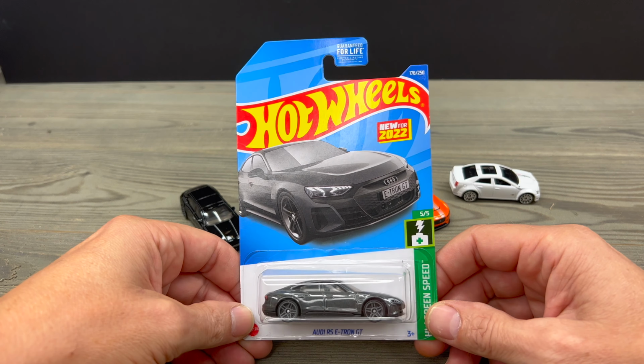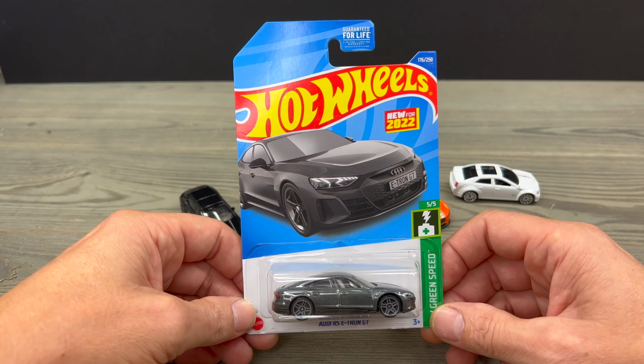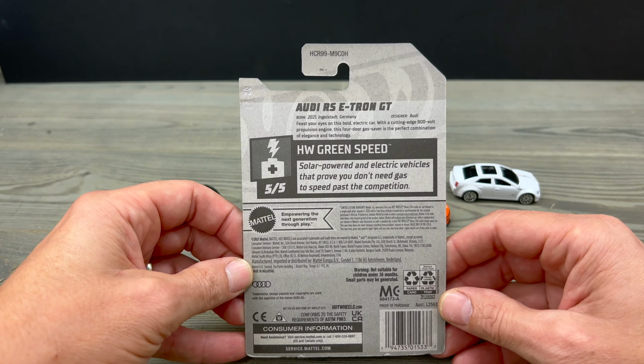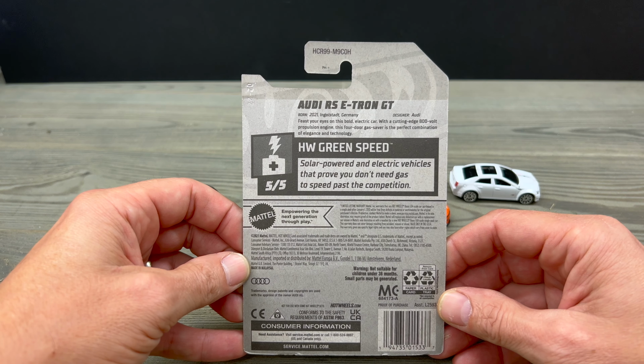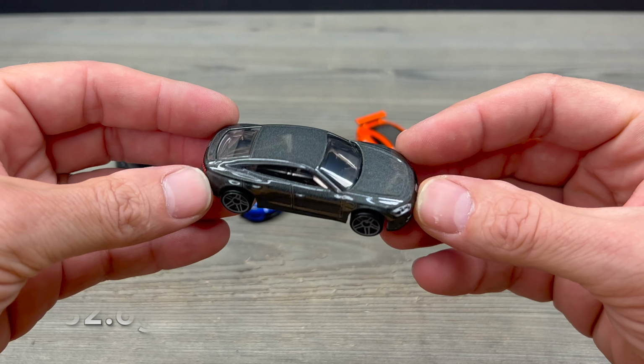And for these videos, I like to have an even number of cars for when we send these down the track. So I'm going to add 3 more into the mix. It's the Audi RS E-Tron GT. This one coming from the H case. Kind of going along with the same theme, the luxury sedans.